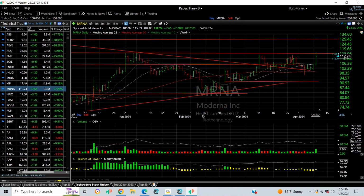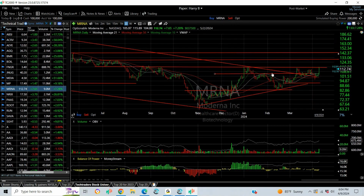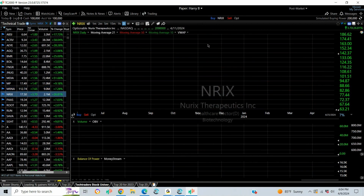MRNA, also a tech trader swing. Take a look at the multiple tops in here. If we get to this level, this may run like the wind. Mid-1s, I've got a 128.30 target followed by 142.